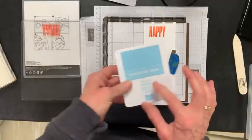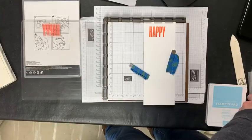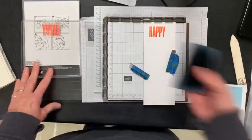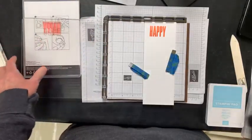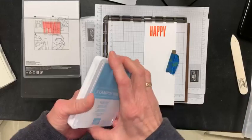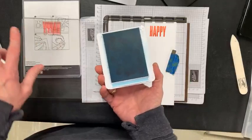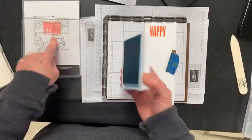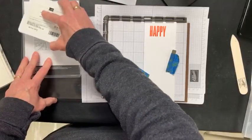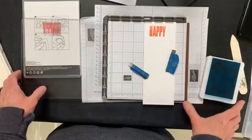Okay, the next color I'm going to use is Balmy Blue. So now I have to clean my stamp because my stamp now has Calypso Coral on it. And I just cut up a chamois into little quarters, so I'm just going to clean that off there. Because it's photopolymer and I've used it with an ink pad that had some red, it's permanently stained pink. So it's not really pink right now, it is clean, but it's going to look dirty.